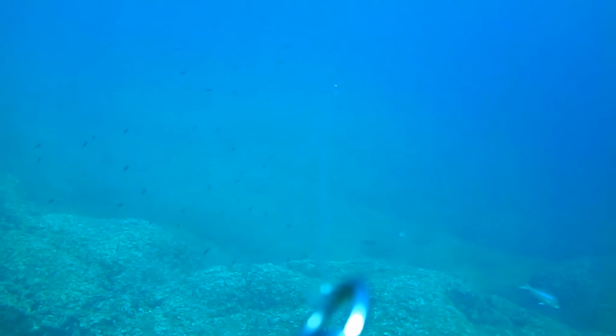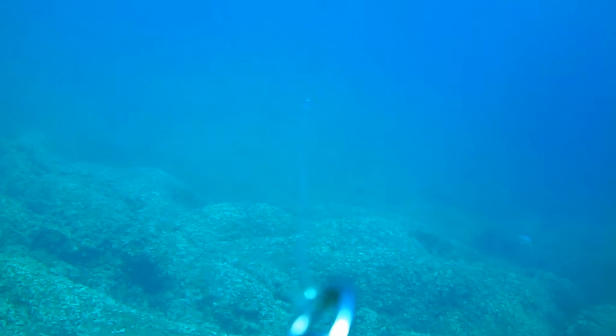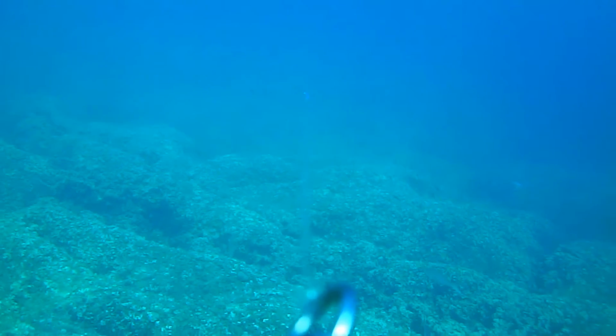Here we see a small school of dentex, maybe 4 fish, 5 fish, searching the reef for their lunch. That was definitely the best catch of the first day, unfortunately only on camera.